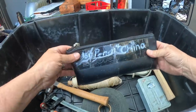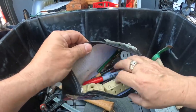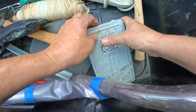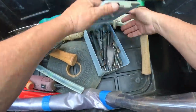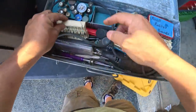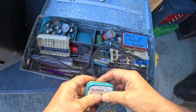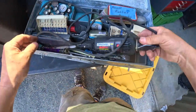It's not that. It's not anything. Drill bits here. Jeez, more decent ones too. Wow. All right, now Dremel. Yep. Wow, tons of Dremel parts. We got some cool stuff in here. Look at these. I do use my Dremel from time to time.